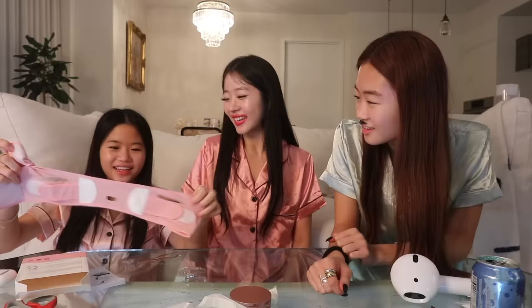Last but not least, we have this mystery number 5. I got it for Emily. Oh, it's a child leash. What the f*** is a child leash? Is this for my jaw? Yeah. This is a V-line shaper. A jaw shaper. And I just thought it was so funny.